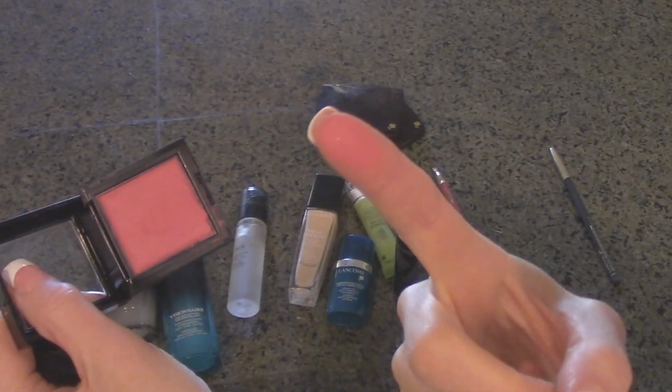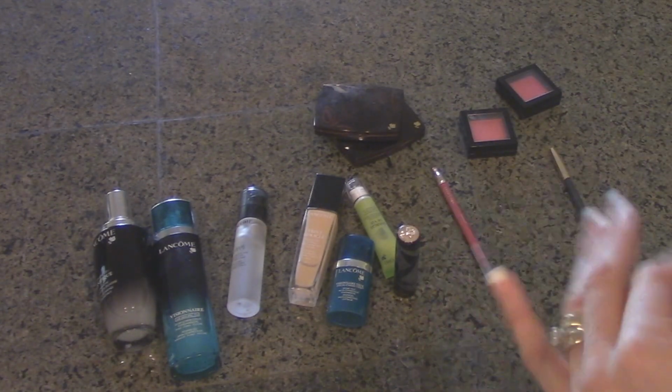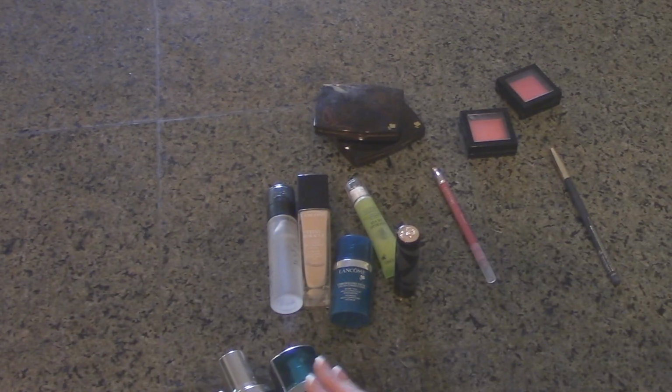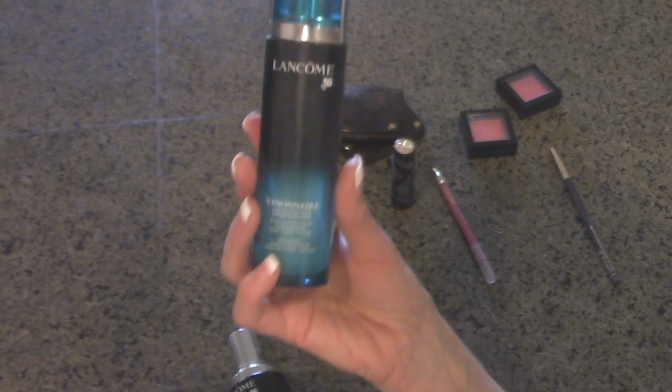And then I love these for a cream, almost a cream blush. But I'm gonna say my favorite products from Lancome, my top, are probably their skin products. And out of the skin products, these are the ones that I love. And out of all of these, I'm gonna say the Viseart is my favorite.